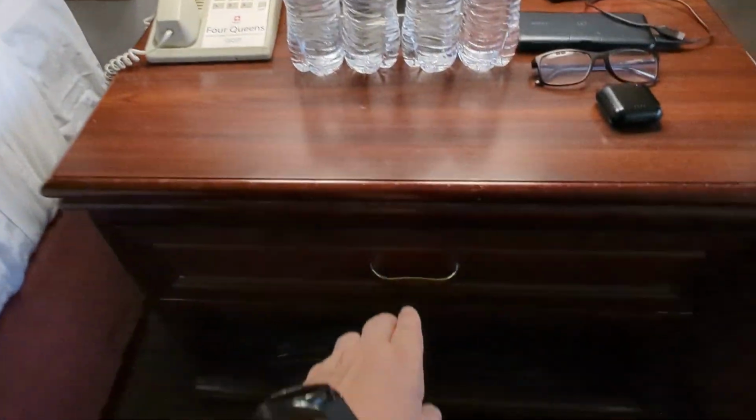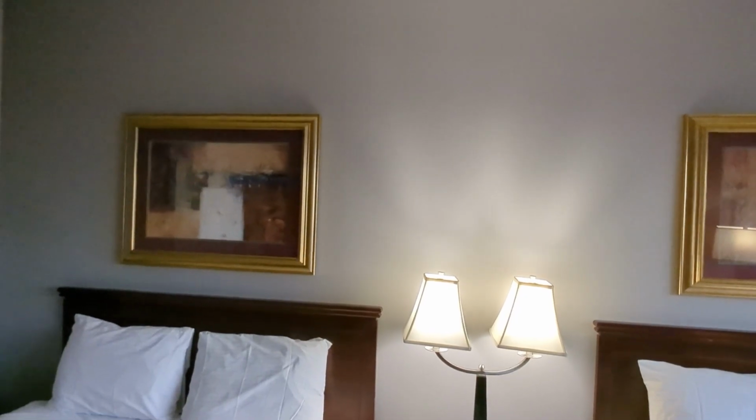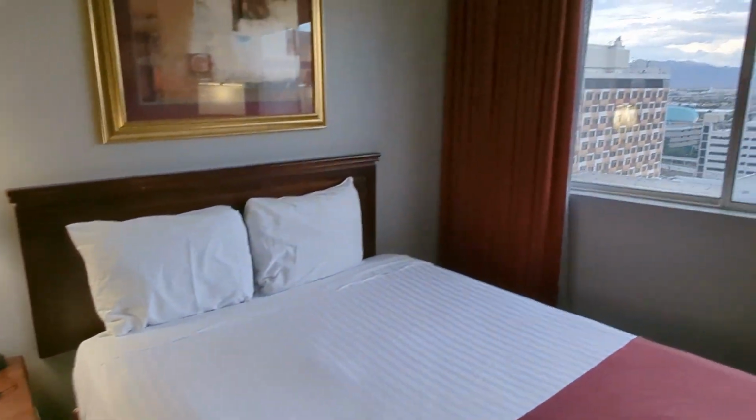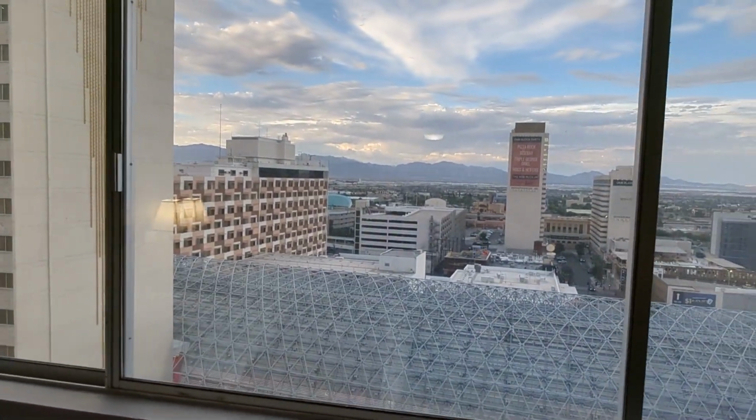Turn those on. You have one drawer right here in the middle. It's pretty clean. Little piece of paper right there, not a big deal. And then you do have an in-room safe for all your valuables that you'll be storing there. I mean, some pretty generic old school art. This room is definitely dated. You'll see nicks and stuff on the furniture, but for the price and staying downtown, not bad at all.